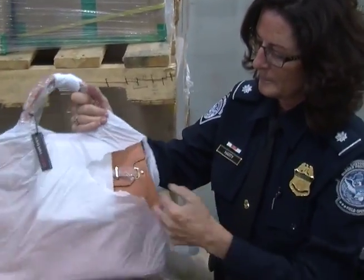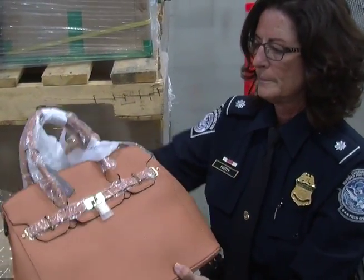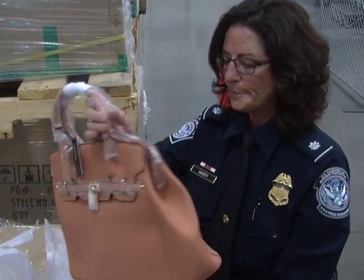And the customs officials, it turns out, are allowed to open these shipments and inspect all of the contents that are inside. And so that's how they were able to catch them.